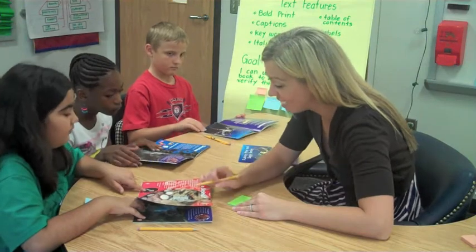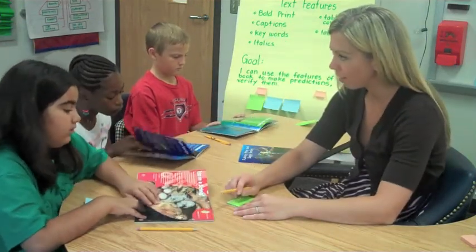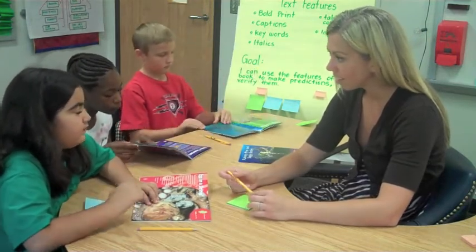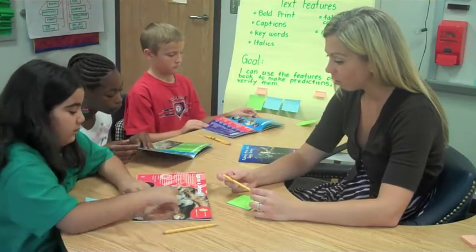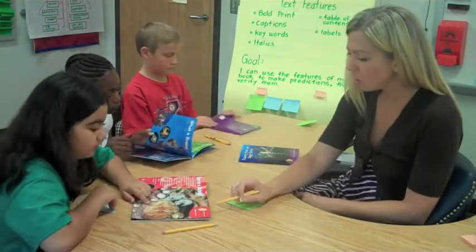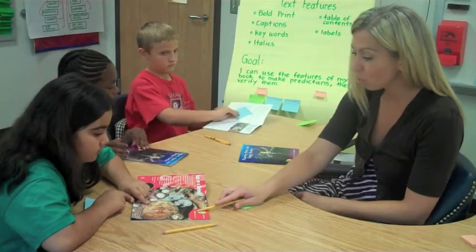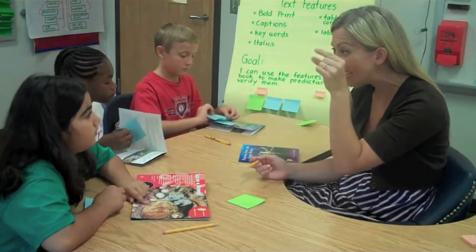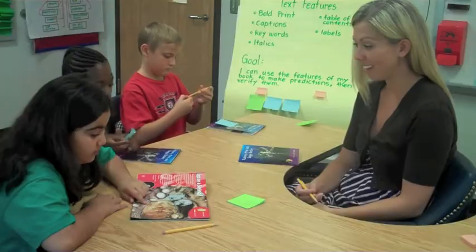Look how tiny they are. And what did the author do here? What did he provide you with? He gave us a text feature. Yeah. And told us what those are. It does, and it shows you, it kind of compares. It gives you, here's an octopus egg, and here's a grain of rice. And it gives you kind of some perspective, like a grain of rice is tiny. Well, that's how tiny that octopus egg is. Okay?